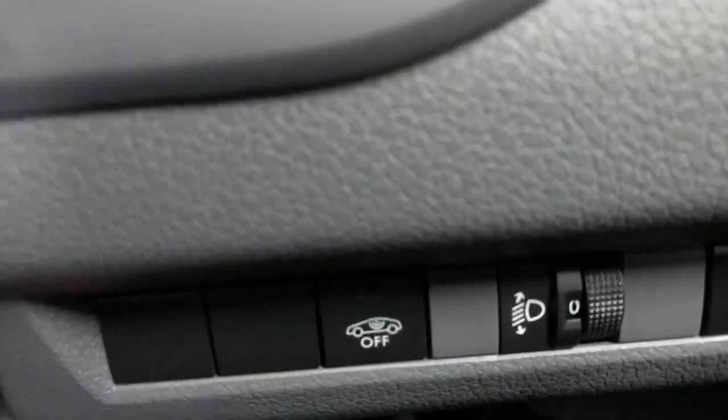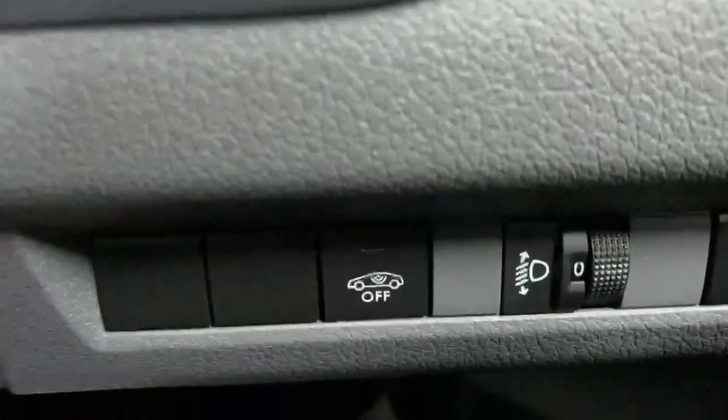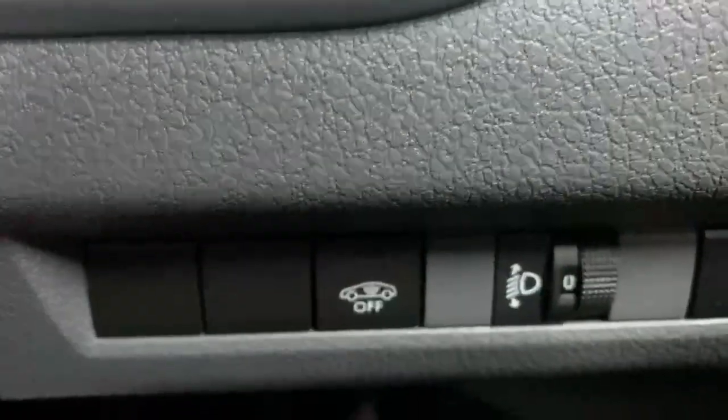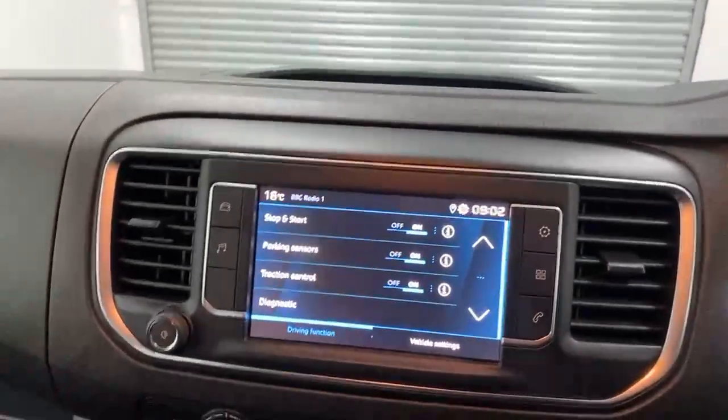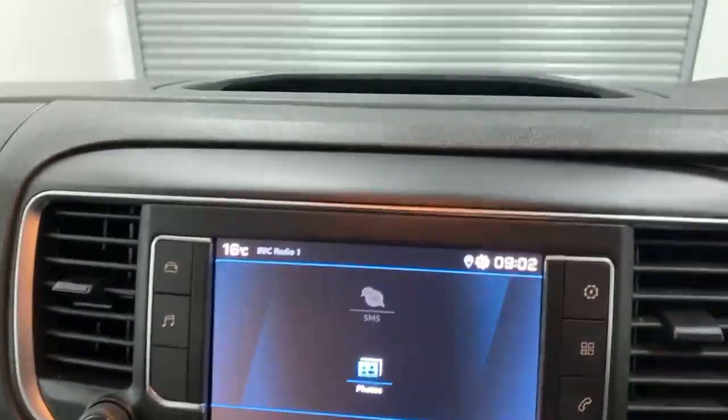And on the right of the driver, you have the volumetric anti-theft system activation button, and also the beam height adjustment for the headlights. The infotainment unit is the NAC unit by Peugeot. This one is fitted with Android Auto and Apple CarPlay through the cable.